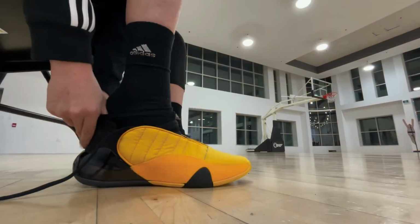Can this be the best hoop shoe of the year? Here we have the Adidas Harden Volume 7.